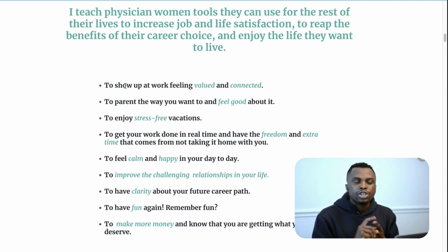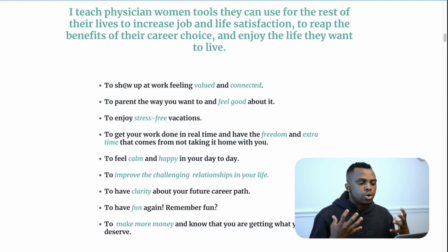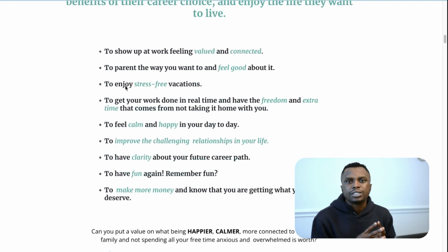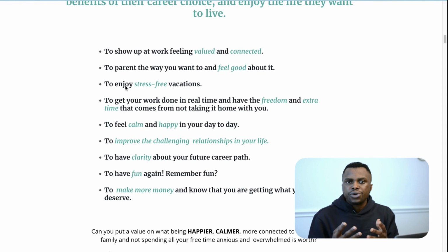People want to make more money. They want to go on vacations. They want to spend time with family. They want to feel loved. They want to feel connected. They want to go to work feeling valued. They want to go to work feeling connected to their peers and their co-workers. So these are some of the emotional buttons that you want to highlight in your landing page. There's a saying that facts tell, stories sell.